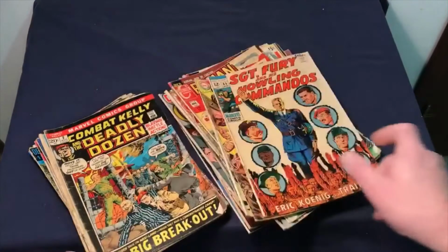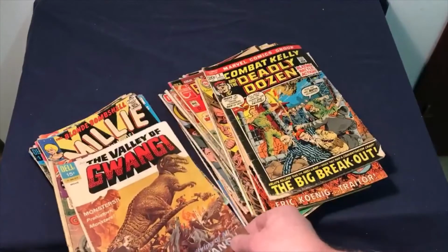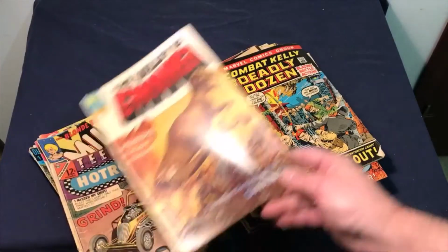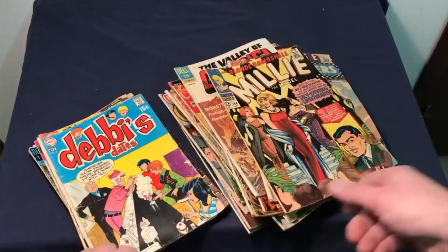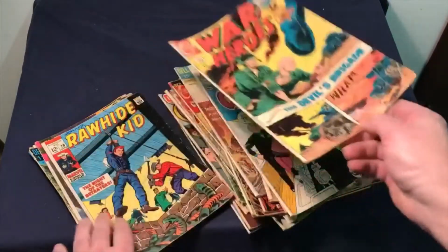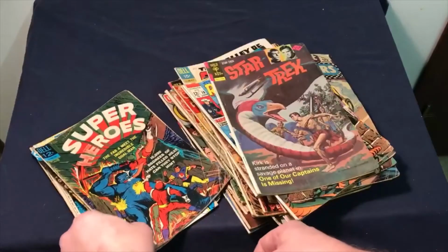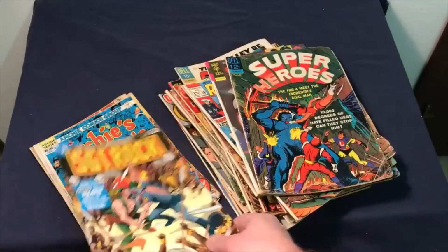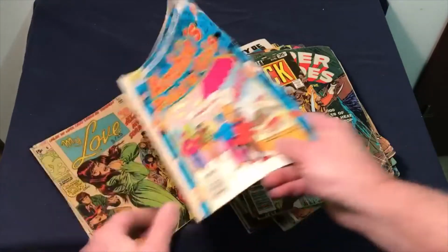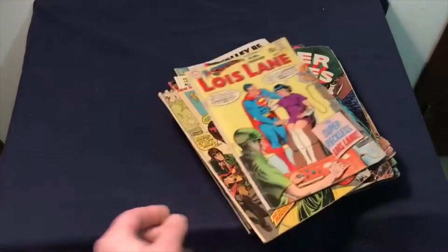I'll keep going here. Sergeant Fury, Combat Kelly. The Valley of Gwangi or Gwangai or something like that. Teenage Hot Rodders. Millie the Model. Debbie States. War Heroes. Rawhide Kid. Star Trek. Superheroes. Kind of a generic superhero. Kind of weird. Sergeant Rock. Archie's Pals and Gals. And My Love. And Lois Lane. So we got a few books there.